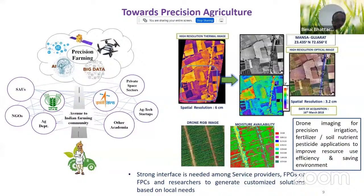agriculture is ready to adopt this precision agriculture. So there actually the role of space, ISRO, will come. ISRO can bind the private sectors, agri startups, and other academia like ICAR, state agriculture universities, NGOs, and different agricultural departments. Here, when we are using different sources of data like space data, drone data, and in situ data through IoT devices, we will have very big data. So how to churn this big data? Here the knowledge of artificial intelligence is very much required, and automation is possible only through artificial intelligence.